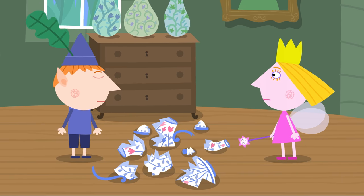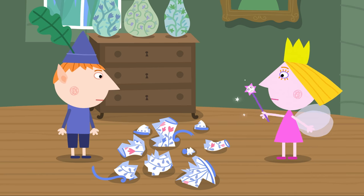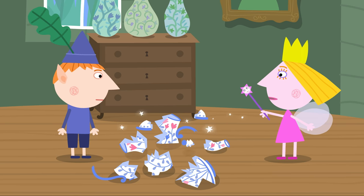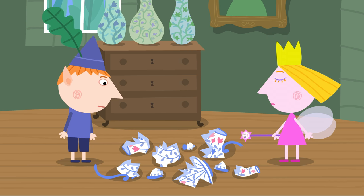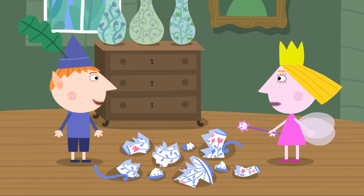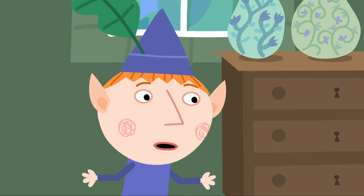Can you fix it with magic? I'll try. Abracadabra, abracadoo, mend this teapot. Well, that didn't work. Nanny will know a spell. Let's ask her. No, we can't tell anyone. What can we do then?